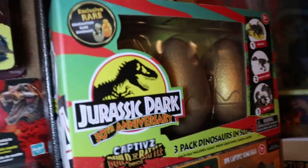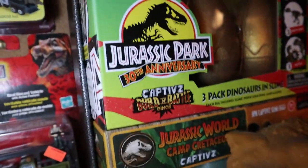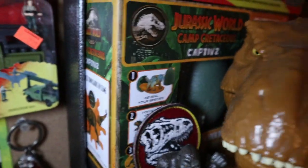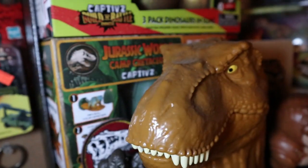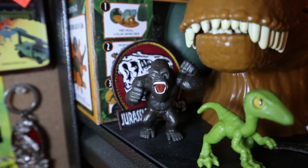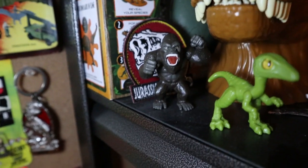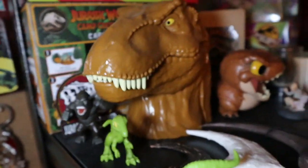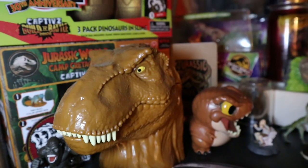And here's the Jurassic Park 30th anniversary 3-pack. Got this from Walmart when it was on sale, a couple bucks off. Same with this, the first ever video that got a lot of views, the Camp Cretaceous Captives eggs, opening those. Little King Kong, again, I love King Kong. There's a patch down there. I can't show you what the rest of the patch says, but it says Jurassically, and another word I'd rather not say on YouTube. I'm trying to keep it clean as best I could.